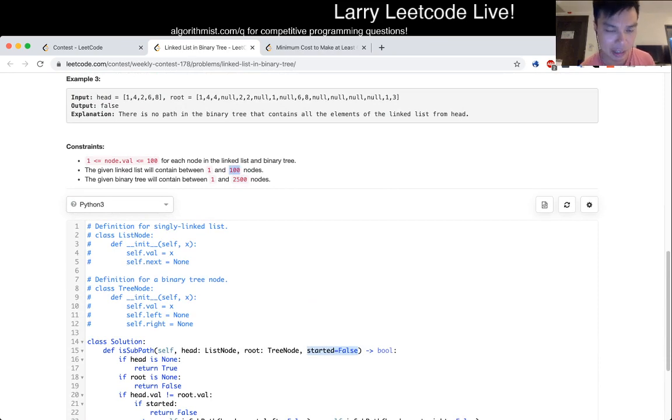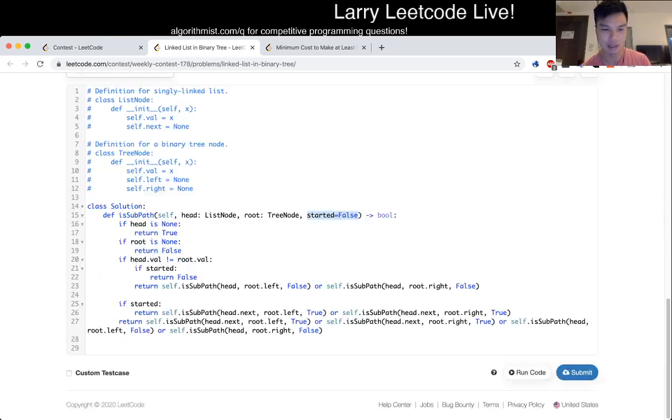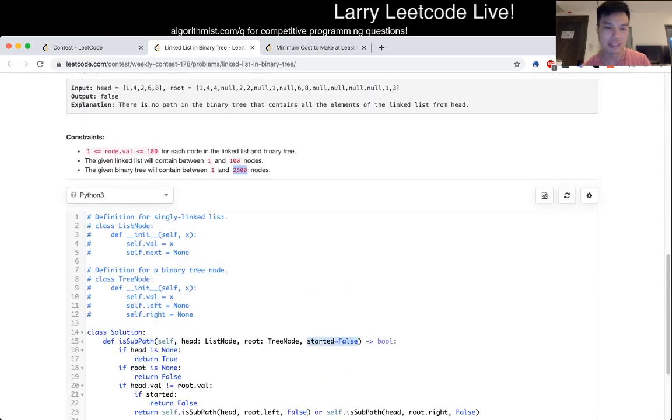Now that I think about it a little better, that would make it way better in time, because for each binary tree node, it can only be in one position of the linked list. So it ends up being the length of the linked list times the length of the binary tree. That actually makes it very fast, because 2500 squared is probably a little bit slow, but for Leetcode anyway, 2500 times 100 is way fast.